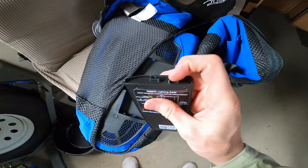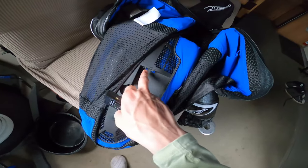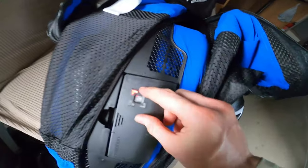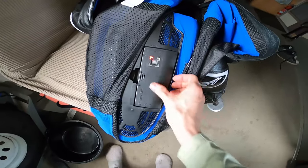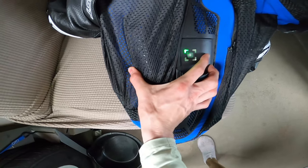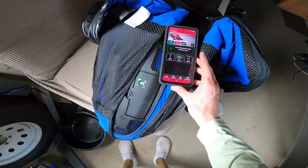And then right here is where this is gonna clip. So you got some divots on the top and the bottom. And you see right here where it says insert. You're gonna line it up with the unlock. And then you're just gonna use this thumb grip and click it into the locked position. Bada bing, inflator detected. App shows we're good to go.